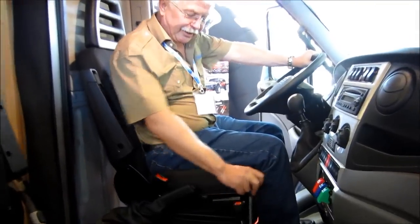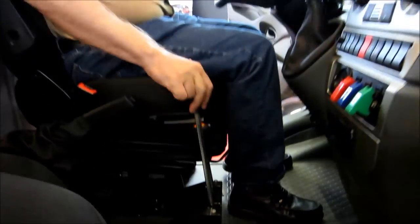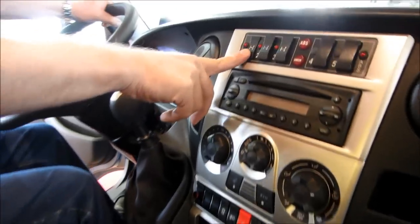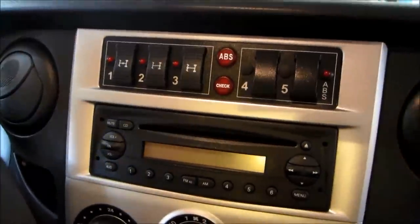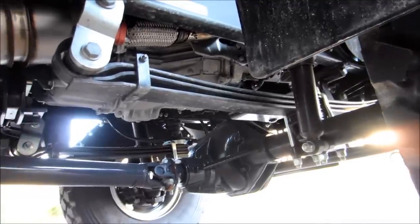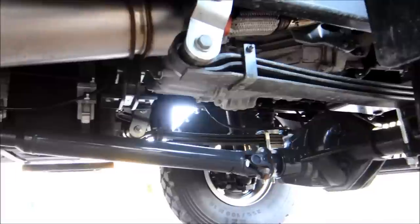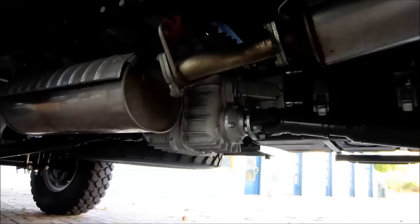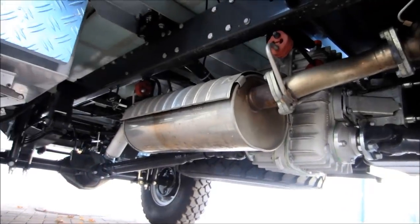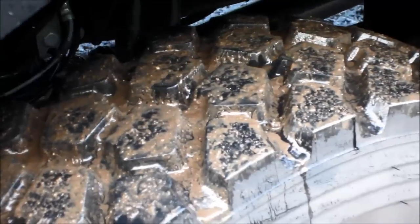The Iveco base vehicle is fitted with suspension seats, and it has 24 forward gears and 4 rearward gears, thanks to reduction gears, and it has 3 differential blocks to ensure that you can get in and out of anywhere at all.